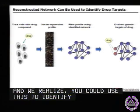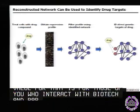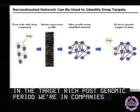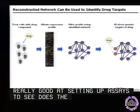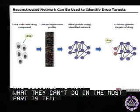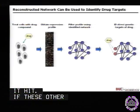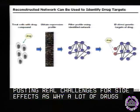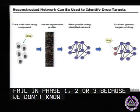And the value for that, again, for those of you who interact with biotech and pharma, is that in the target-rich post-genomic period that we're in, companies are really good at setting up assays to see, does the compound under development hit the target that it was designed to hit? Okay? What they can't do, for the most part, is tell you what else does it hit. And it's these other hits that are posing real challenges for side effects, as why a lot of drugs fail in phase 1, phase 2, phase 3, or pose problems when they're actually approved and out there, because we don't know what they're hitting. Well, we realized, hey, you could actually use the network as a way to gain insight.